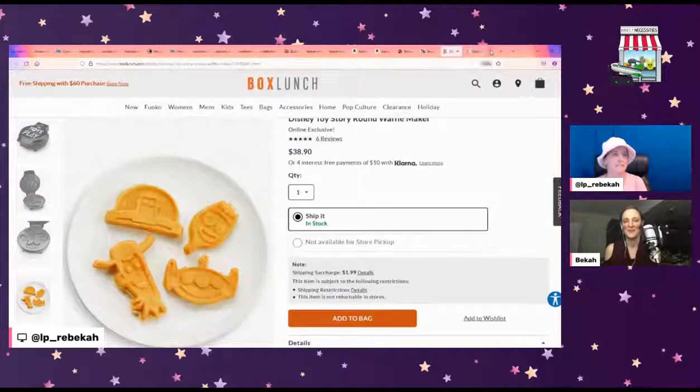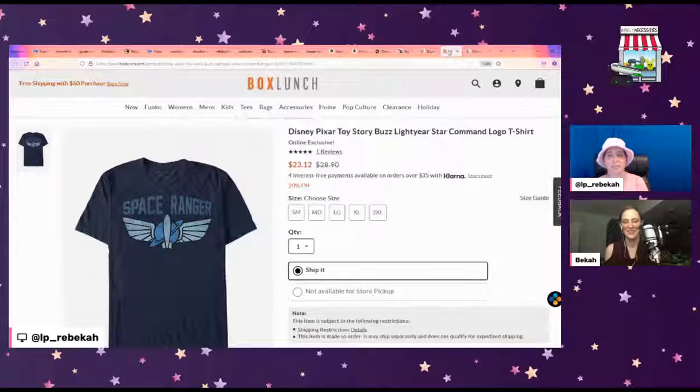Sleepy, Happy, Grumpy, Dopey, Sneezy, Bashful is a subtle Buzz Lightyear reference. Simply Space Ranger with the design. No need to plaster the man's face on your shirt. No need to have big, huge Buzz Lightyear letters. No, just Space Ranger. There you go. Everybody will know who you're talking about. It's such a good logo, too. I'm excited to see where this new film is going to take Buzz Lightyear merchandise.